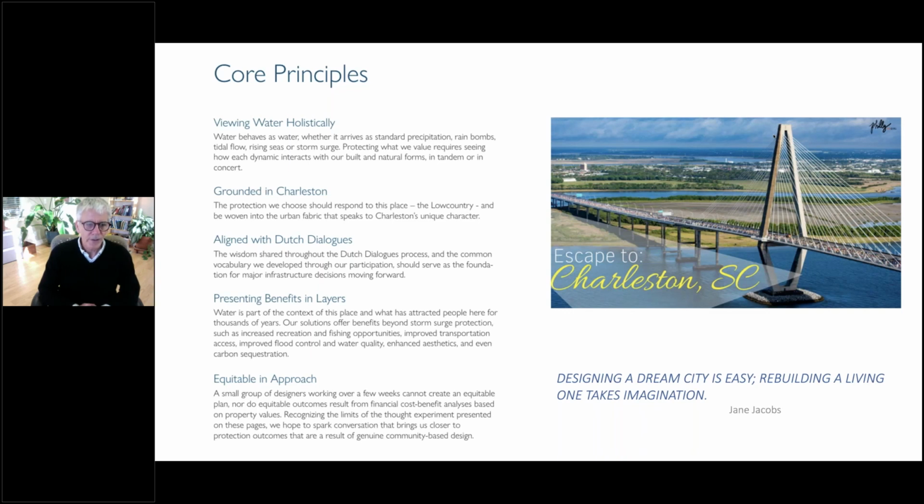We also wanted to make sure that it was aligned with the Dutch Dialogues. They brought in a lot of good wisdom and a lot of public participation, and we thought the Dutch Dialogues were a good segue into developing an alternative to the Corps of Engineers wall.